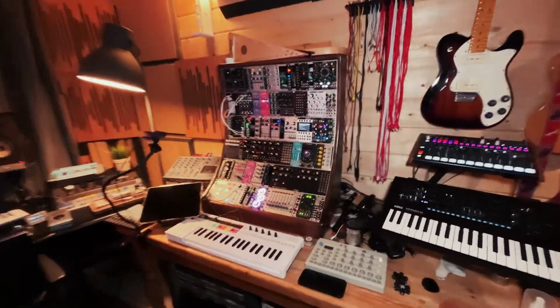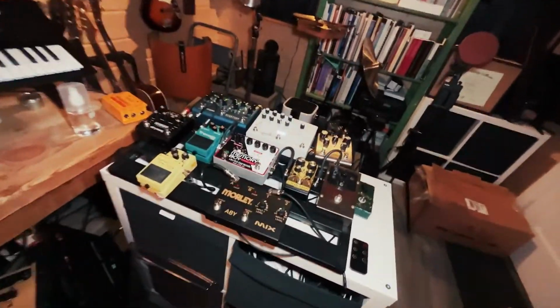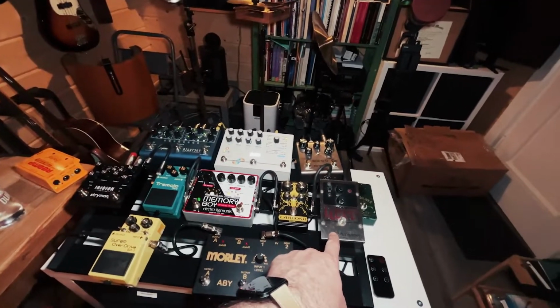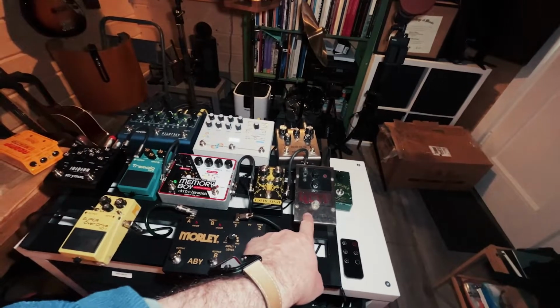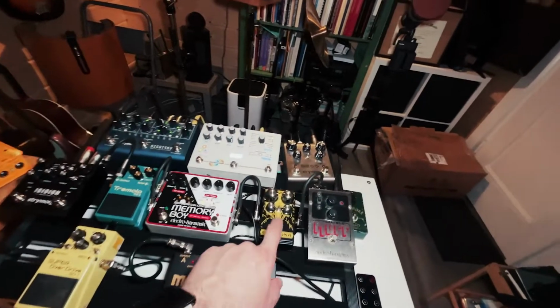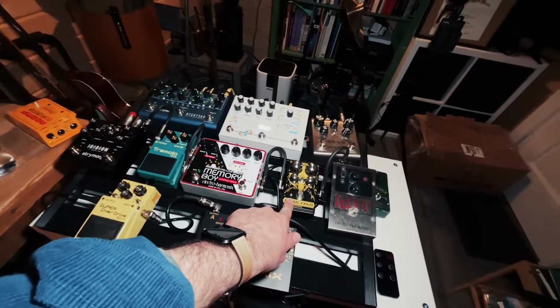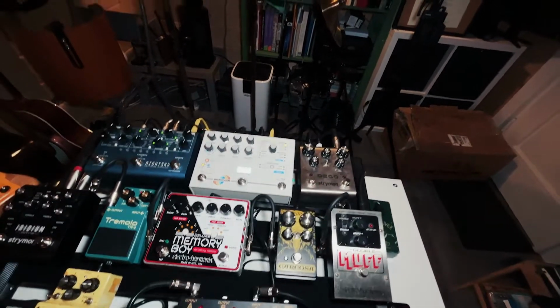Actually, before we go to synth world, let's have a look at the guitar pedals. This is my pedal board. What do we have here? I have a Double Muff. This is my pedal from my childhood years when I played in rock bands, that kind of thing. These are DOD Carcosa fuzz, which sounds absolutely gnarly. Strymon Deco, which I use a lot with the synths as well.